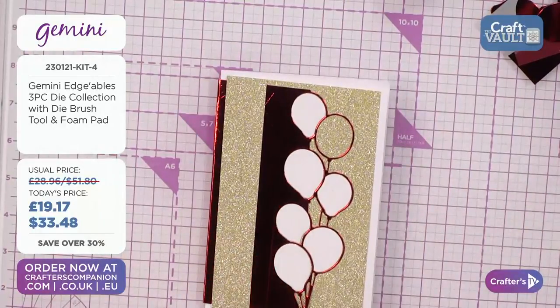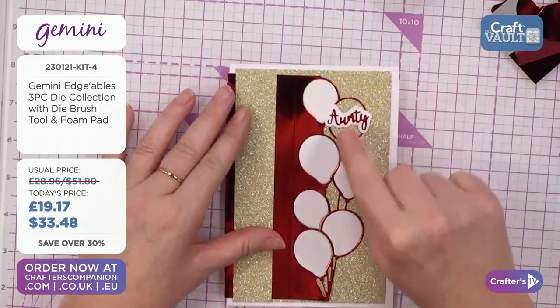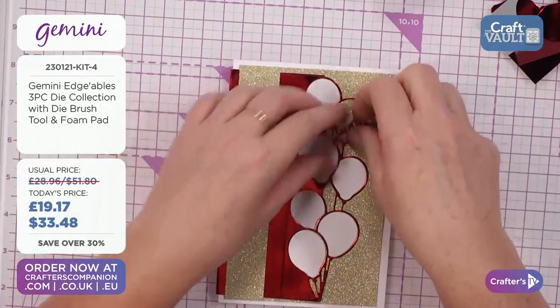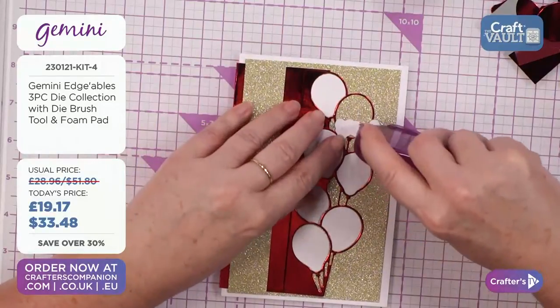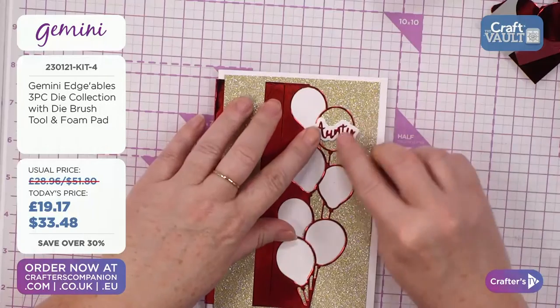And then what we've got here, I've just cut one of our, we've got them on the show, Joe, which is the expression dies. So I'm just going to use that, and we can use that in our actual balloon. And then that will finish that one off.